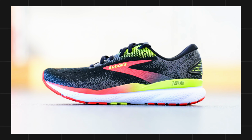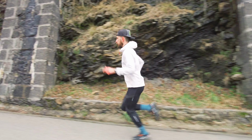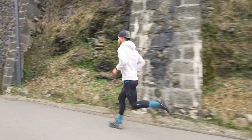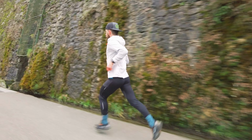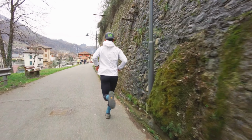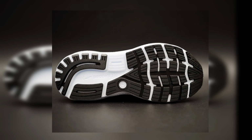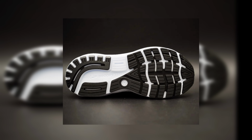But now, there's a twist in the tale with the new foam in town. Will the latest iteration maintain that delicate balance of cushion and responsiveness that we've come to rely on? Let's lace up and find out if the new foam in the Ghost 16 keeps up with its legendary lineage, or if it's charting a different path. But first, let's dive into the details of the Brooks Ghost 16 and get a bit geeky with it.